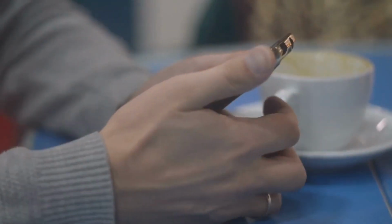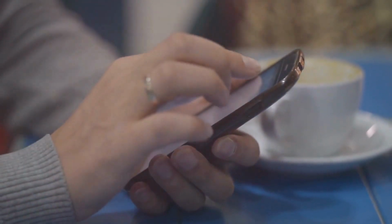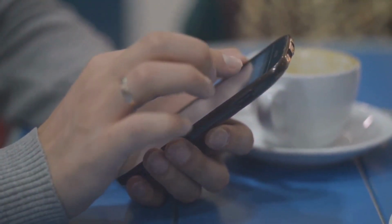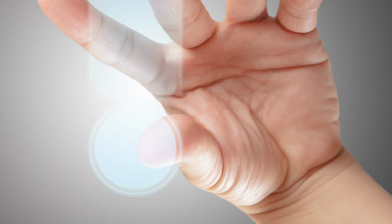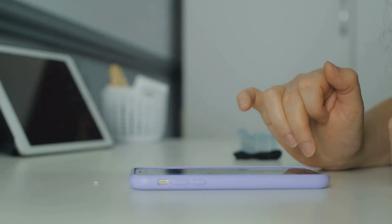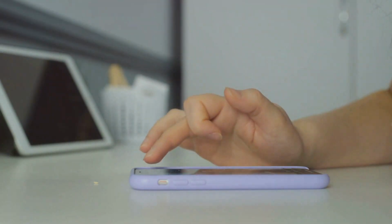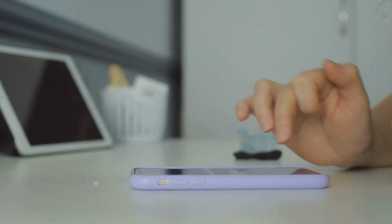And let's not forget about improved sensitivity. The touchscreens of tomorrow will be more responsive, more precise, allowing for an even more seamless user experience. These are just a few glimpses into what the future holds. The world of touch technology is ever evolving, pushing the boundaries of what's possible. So, what's next? Only time will tell. Stay tuned as we continue to explore and decode the fascinating world of technology.